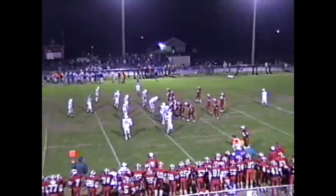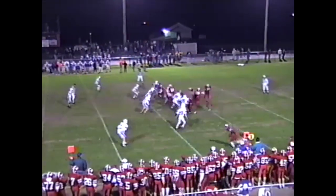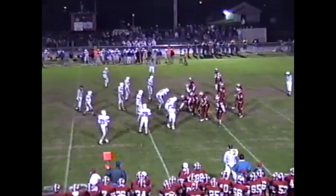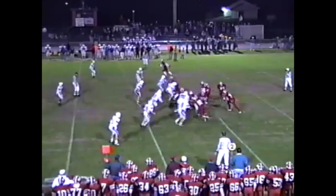Up to the left is a wide receiver. Raiders in the wing T. Monticelli offset to the right. Scott LePage behind his quarterback. And the handoff to LePage. Up the middle. He carries a couple of people with him for about 4 or 5 yards. Meets the defensive ball players. They know they've been hit. Second down and 5 for Massena at their own 43 now.